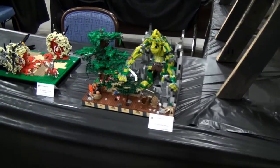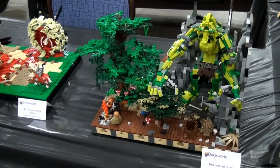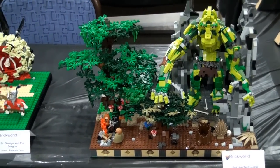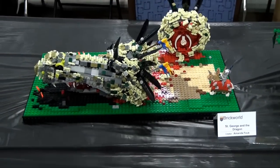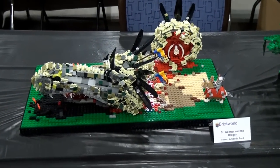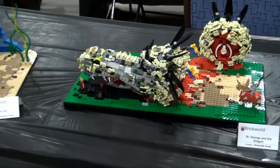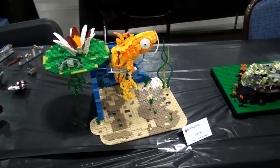By the same builder here, you've got Unexpected Guest, which is a kind of green monster type build with some medieval guys traveling through the woods. St. George and the Dragon. So this is the big giant dragon head that's got chopped off there. The Fish is by the same builder as well.